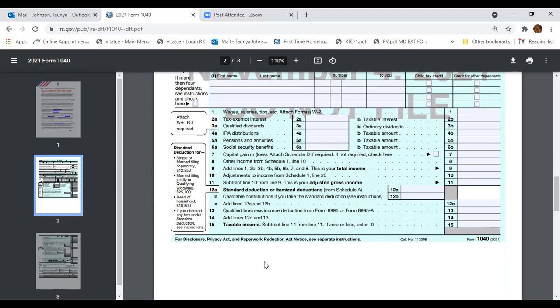Now there's line 7, capital gain or losses. We're going to attach a Schedule D. The forms are in the system. And when you input it, it's going to carry over to this 1040. All right. Then there's other income. The adjustments to the income, we've covered that. After that, we're going to come to your adjusted gross income. This form has been changed from last year, so I want everybody to keep in mind.